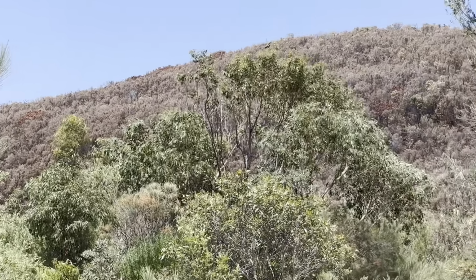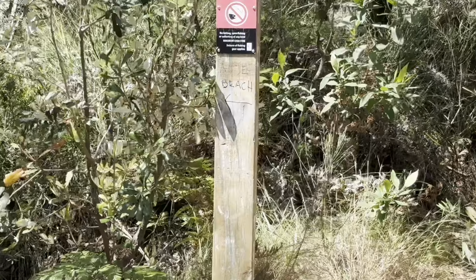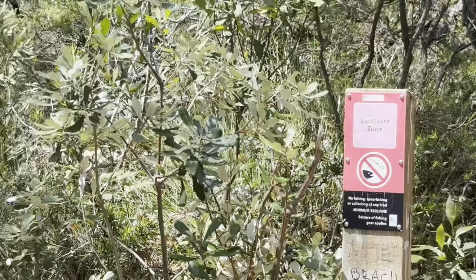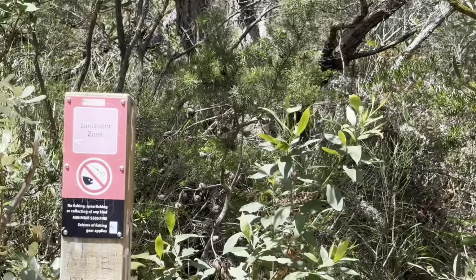You could see some green coming up again. So here, this signpost is the key to getting to Quarry Hill. So to the left of it is the trail to Wreck Beach, and to the right is to Quarry Hill. So it's a bit savage in that sense, but you can see there's a bit of a trail there.